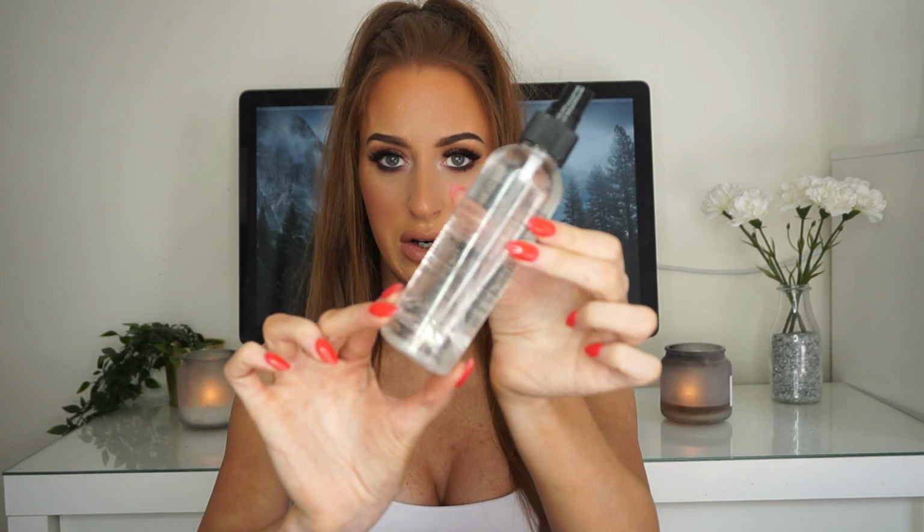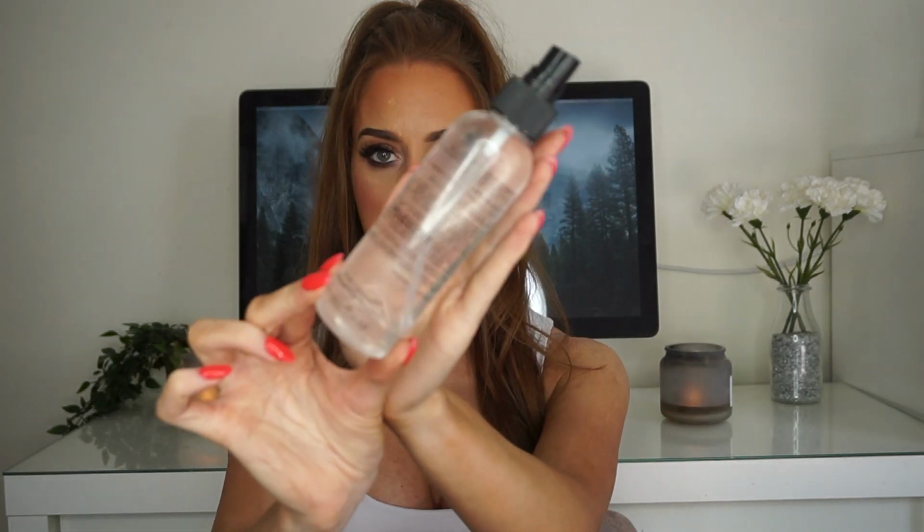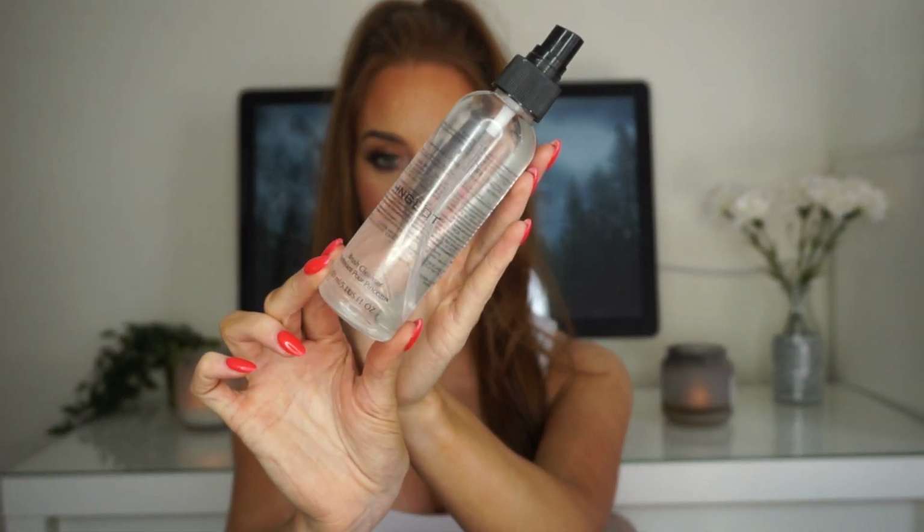I also just carry a bottle of this. This is just a clear bottle that I have filled up with IPA alcohol. I find it's really good for cleaning your makeup brushes. Moving on to face products.